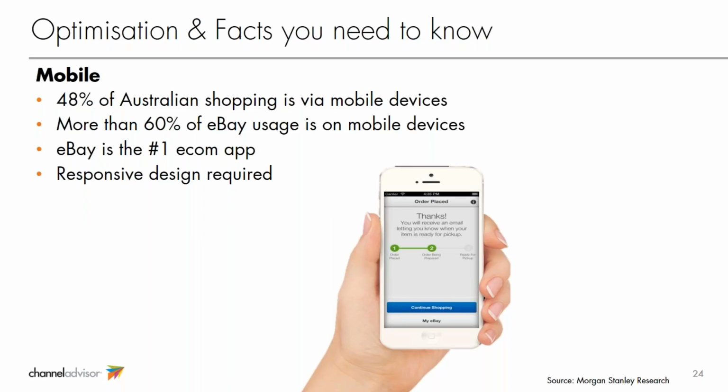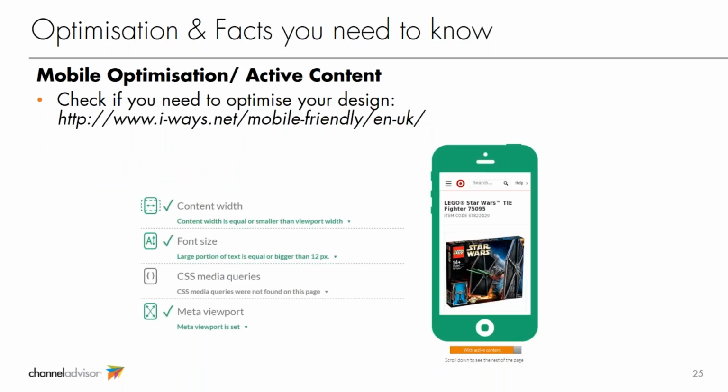If you're making it difficult for buyers to buy on a mobile, you're just not going to convert. And so it just cannot be suggested strongly enough that responsive design is important. We have a URL here available for you to actually test the design of your listings for mobile. We also use this internally to ensure that the listings do look good on a mobile device, and it is very informative. So that's a great little tool that you can get access to.